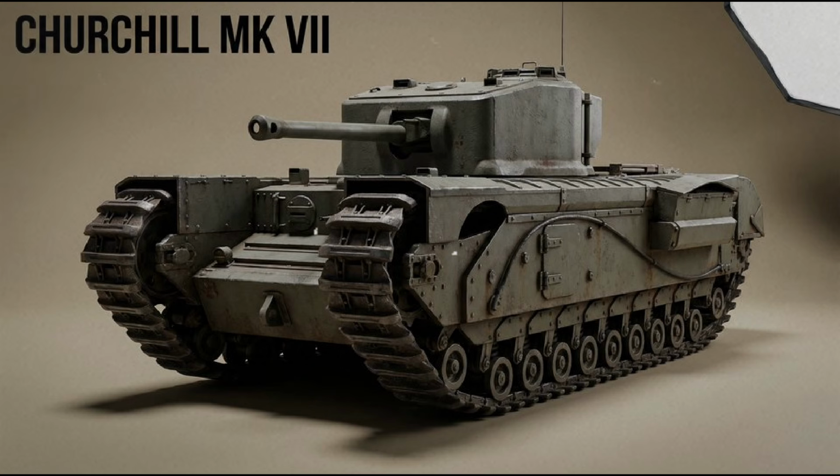More importantly, Churchill chassis formed the basis for numerous specialized armored vehicles, including AVRE, Armored Vehicle Royal Engineers, variants that continued serving into the 1960s. The Churchill's reliable mechanics and proven chassis made it suitable for engineering vehicles, bridge layers, and other support roles long after it was obsolete as a gun tank.